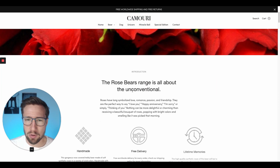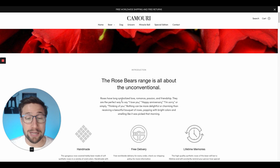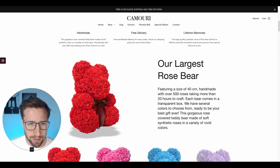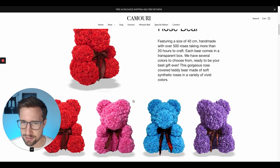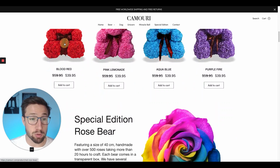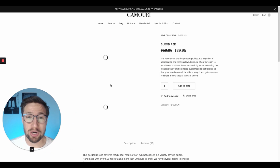The Rose Bears range is all about the unconventional. Okay, still super vague. I have no idea what you're selling. Roses symbolize love, romance, passion, friendship. Okay, so there's something about roses, handmade. Okay, Rose Bear. So you're selling this sort of stuff here. Is this real roses? Are these fake, synthetic? What the heck? What am I buying here? It's just not clear. They've had a go, but it's just not clearly communicated.